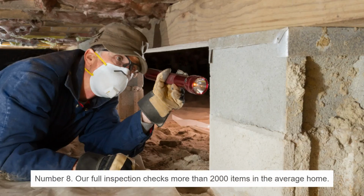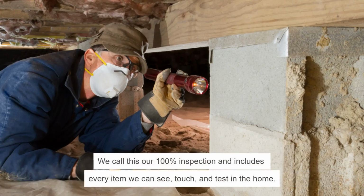Number 8. Our full inspection checks more than 2,000 items in the average home. We call this our 100% inspection and includes every item we can see, touch, and test in the home.